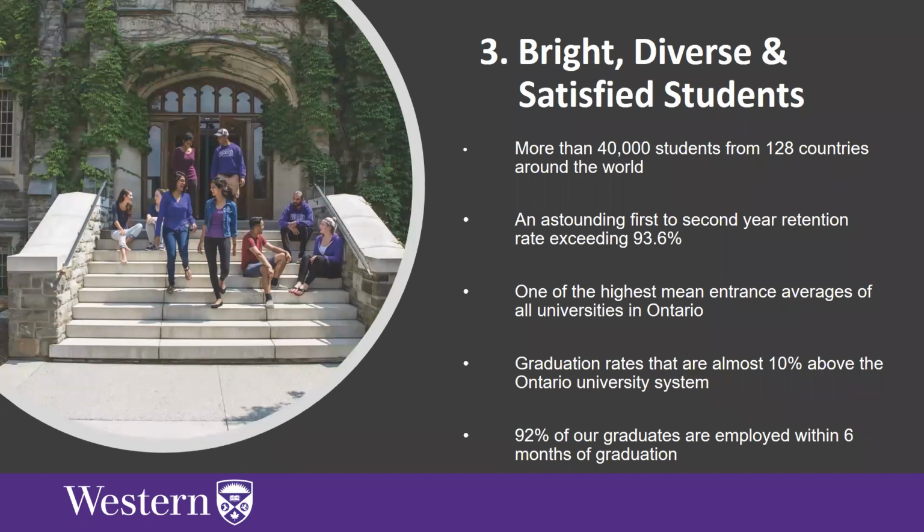Our student body is large. As I mentioned, we have 40,000 students from 128 countries, but our students are very successful and satisfied. Our first to second year retention rate is 93.6%. We have one of the highest entrance averages in Ontario and graduation rates that are 10% above the Ontario system. 92% of our graduates are employed within 6 months of graduation, reaffirming that employability is a really important factor at Western.